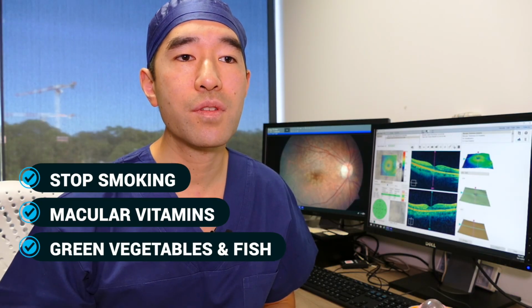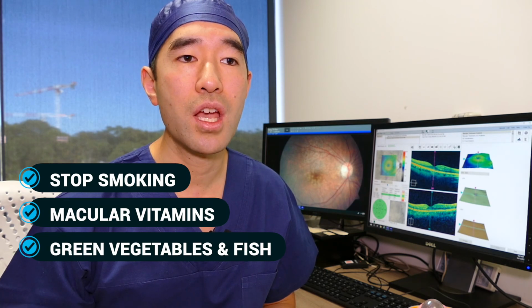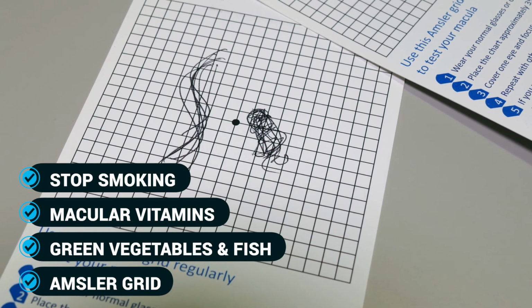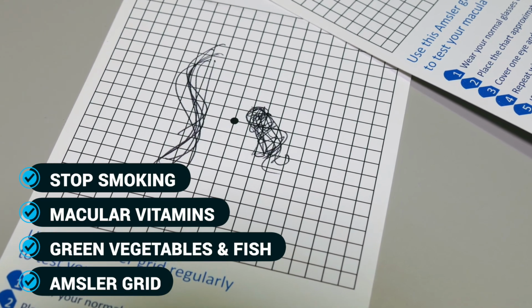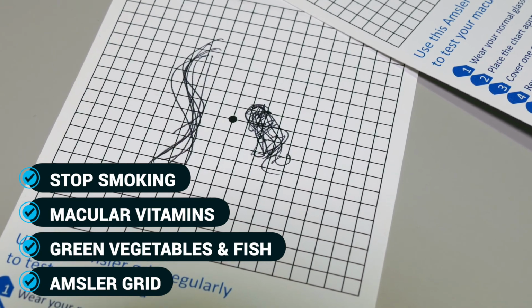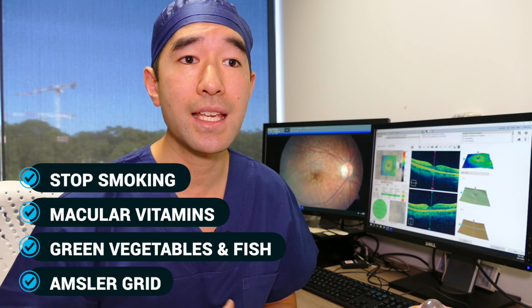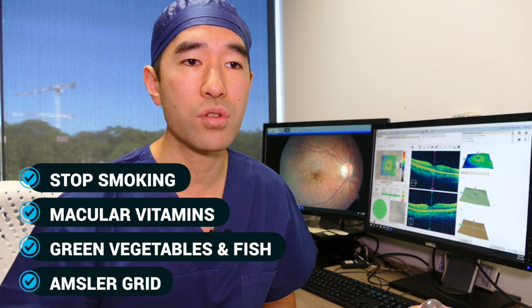Finally, patients with dry macular degeneration should regularly check their vision with an AMD grid. An AMD grid is a screening tool where you cover one eye and look at the grid to look for distortions or areas that are missing. And if you see these, you need to inform your doctor as soon as possible.